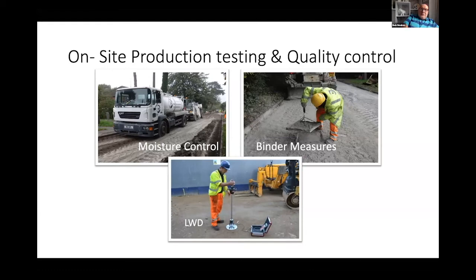And in CD 225 and CD 226, it gives a performance foundation design, and using the LWD is the crucial part to measure the performance after you've made it. So if you use that, you don't need to worry about moisture control or binder measures. The client does the testing after it's been built, and if it achieves the right surface modulus, you can sign it off. Obviously, for the contractor, they need to make sure they're getting it right, so they need to check everything goes in there properly.